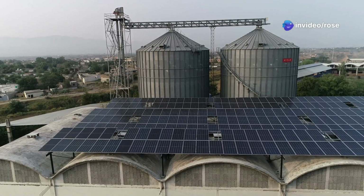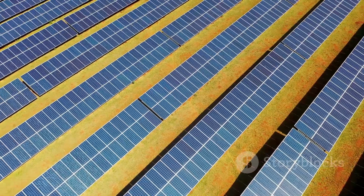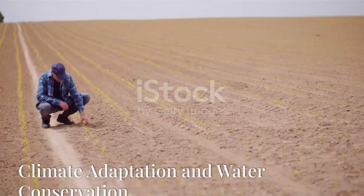Agri-PV also helps Italy become more energy independent. We won't need to buy as much energy from other countries. This is good because energy prices can change a lot, and it's better if we can make our own.